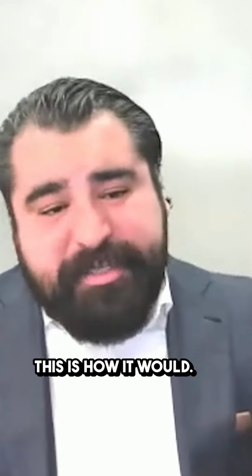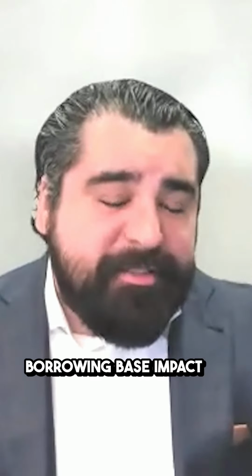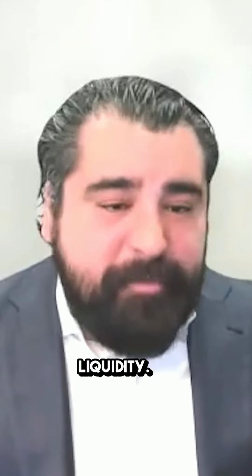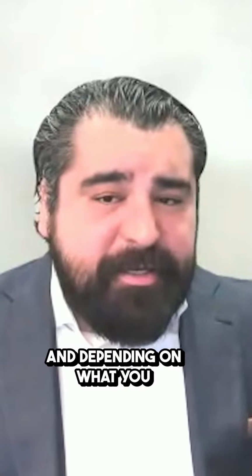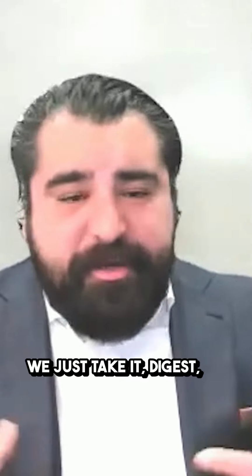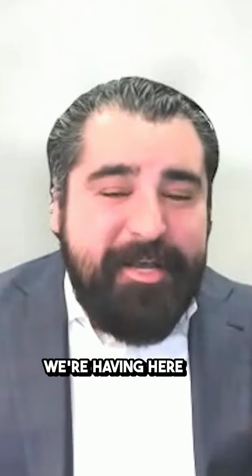We let them know, hey, look, if you're removing this cash flow portion of the properties, this is what the borrowing base impact would be. And a lot of times it's just taking into availability or something like that, where it's no big deal for them. Then we say, okay, well, let's look at your liquidity, make sure, post sale, you've got plenty of borrowing base capacity, and depending on what you want to do with the proceeds of the asset sale. So very conversational. We just take it, digest, run maybe a scenario, just to talk about it.